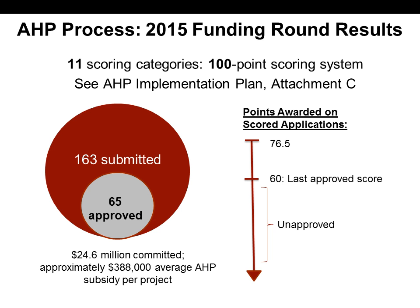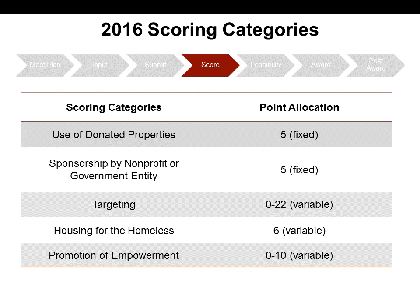Another thing that's really important to note is that a perfect score is not required for funding. 2015 was a very competitive year. We had 163 applications that were submitted and only 65 were approved. The highest score in 2015 was 76.5, and the last funded project score was a 60. We're expecting a similarly competitive year for 2016 with a similar level of funding of about $23 million available in the round. I'm now going to move into talking about scoring.